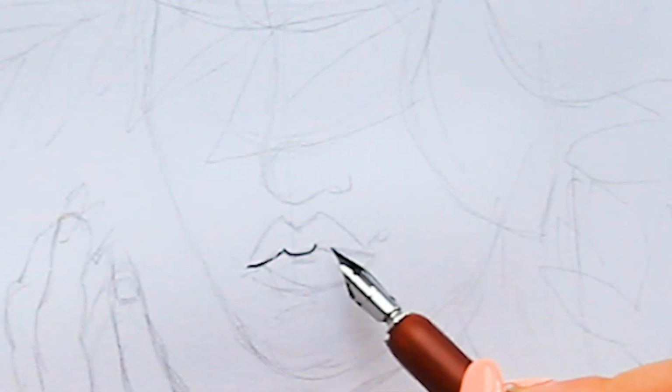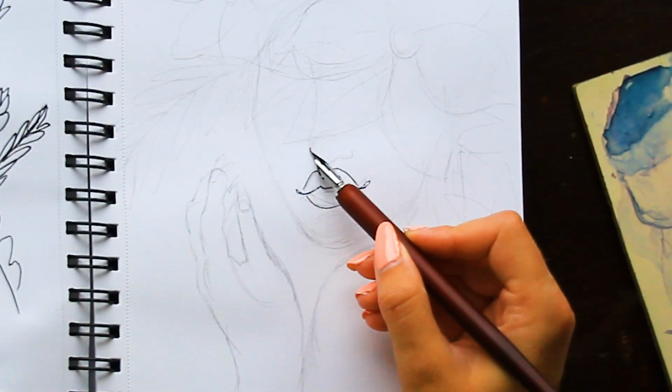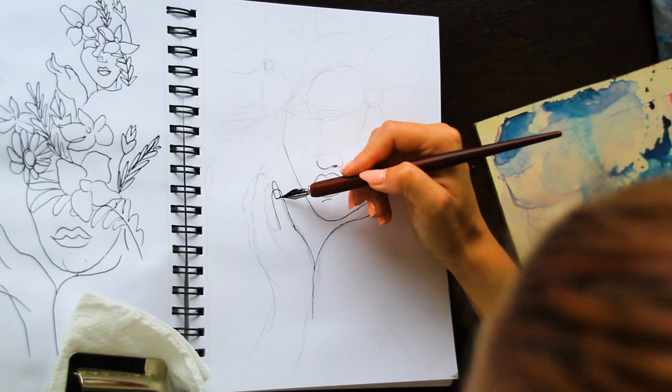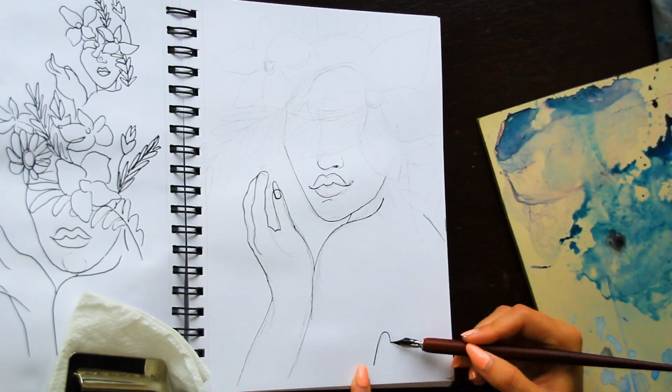I wanted the piece to be a lot lighter than it ended up. You'll see that I lost some of the highlights, which is something that I'm definitely working on as I'm progressing with this ink journey, but it's so easy to lose the highlights. That's something that I've really struggled with.